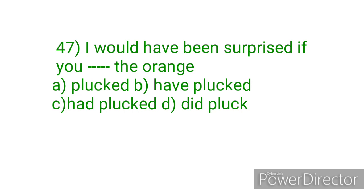I know you are wondering, how do I know when a sentence is in the past perfect tense? Okay, a sentence is in the past perfect tense when it indicates an action that was completed at a point in the past, and it talks about a specific instance. A past perfect tense is usually formed by had plus the past tense of the verb. And in this sentence, pluck is the verb and the past tense of pluck is plucked.